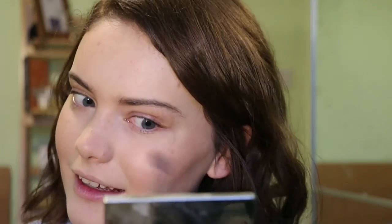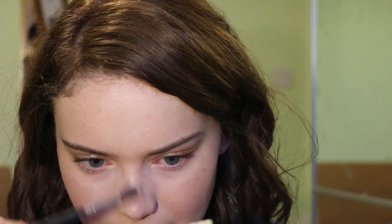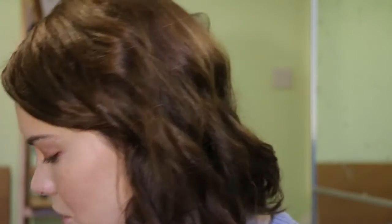Oh, this may be my new favourite highlighter. I hate to tell you, Lily Lolo, but I think this very well could be, just because it really is melting into the skin beautifully. So I think that's all the face products done.